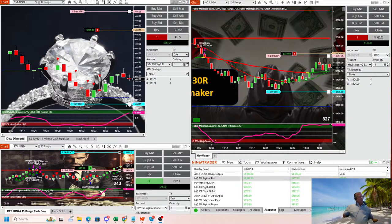So the Russell and the Dow are in. The Nasdaq, we've been watching this trade for a while. It's turned into a real nail biter.